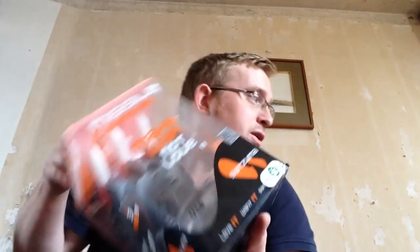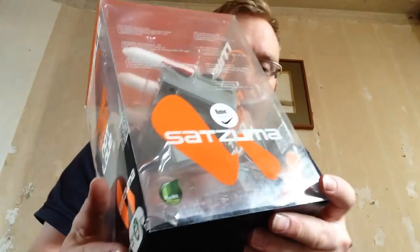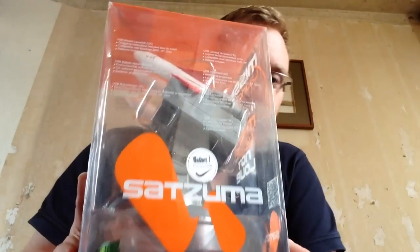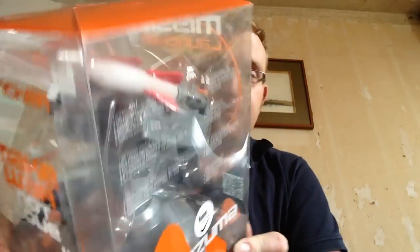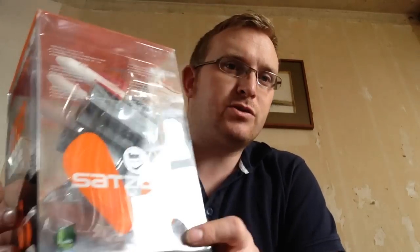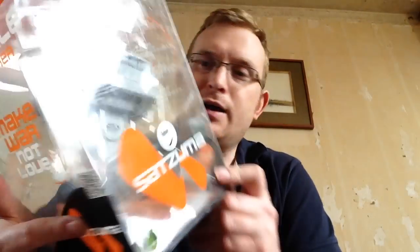Then from the person I got the Ollie thing from, I grabbed this for £3. I busted the corner on it, which is annoying, but I've had this before. It's Satsuma, Windows 7 compatible missile launcher, USB. It looks almost new. It's not got much wear to it. I seem to remember I sold this for £25 before, but it was new and sealed, so probably about 20. Maybe 20 with free postage. So just cool, quick, easy listing.